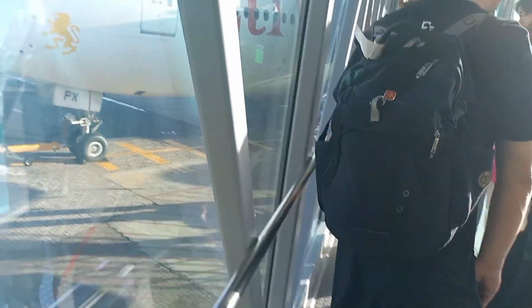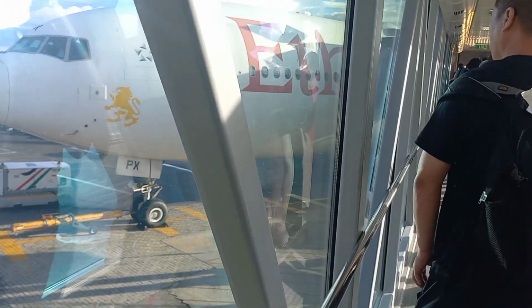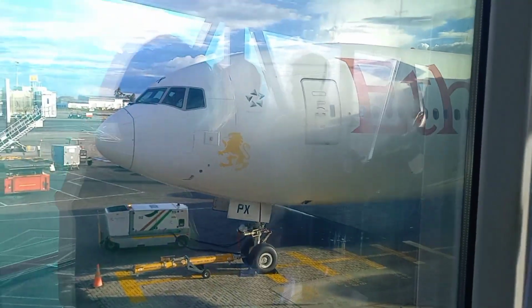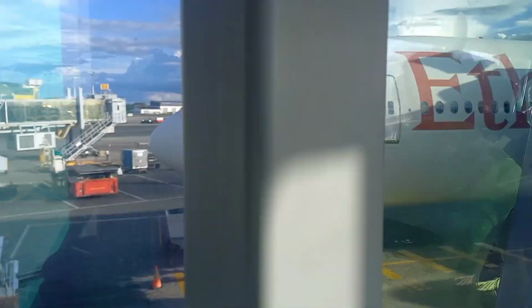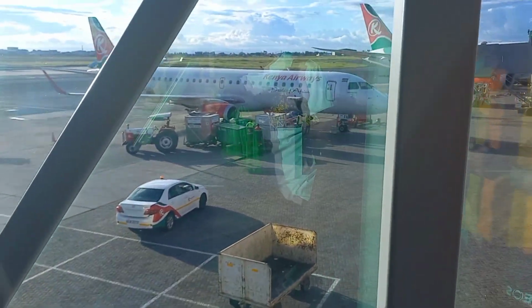It's really hot. That's why I'm suspecting it's going to rain. You know how it gets really hot before it rains? I don't think it will rain. Maybe tomorrow. Now the plane we are using is Ethiopian Airlines to Addis Ababa. That's the Kenya Airways plane.